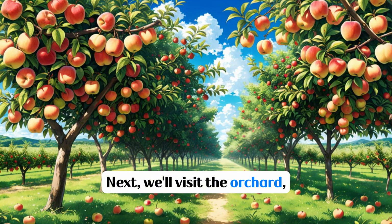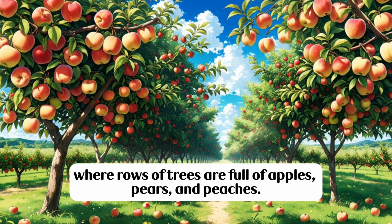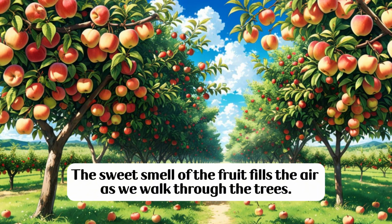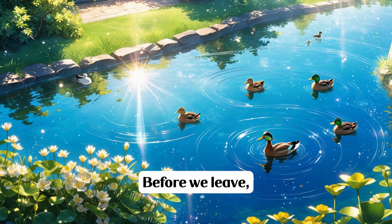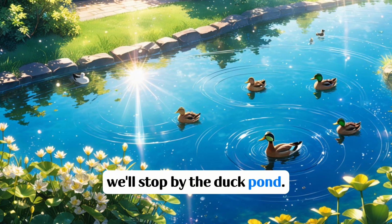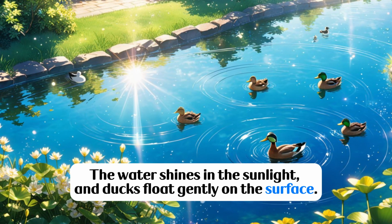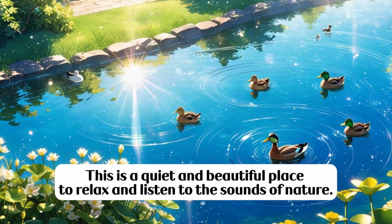Next, we'll visit the orchard, where rows of trees are full of apples, pears, and peaches. The sweet smell of the fruit fills the air as we walk through the trees. Before we leave, we'll stop by the duck pond. The water shines in the sunlight, and ducks float gently on the surface. This is a quiet and beautiful place to relax and listen to the sounds of nature.